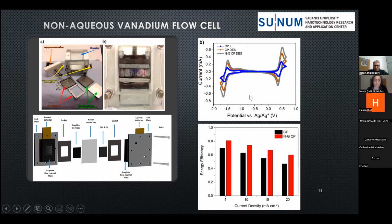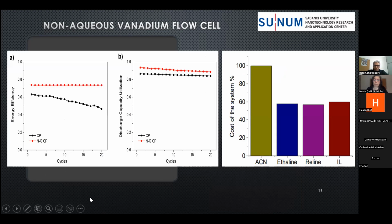So after doing the cyclic voltammetry showing good performance, we then assembled a homemade flow cell in Imperial College, and then we obtained some energy efficient charge and discharge performance. So this is showing charge and discharge energy efficiencies after 5 cycles. You can see that there are different current densities. We are getting reasonable energy efficiencies when the nitrogen doped graphene, or NGCP, is deposited onto the carbon paper. But because this is a non-aqueous system, we were not able to extract much higher current densities. Still, for this system, it has been doing quite well.